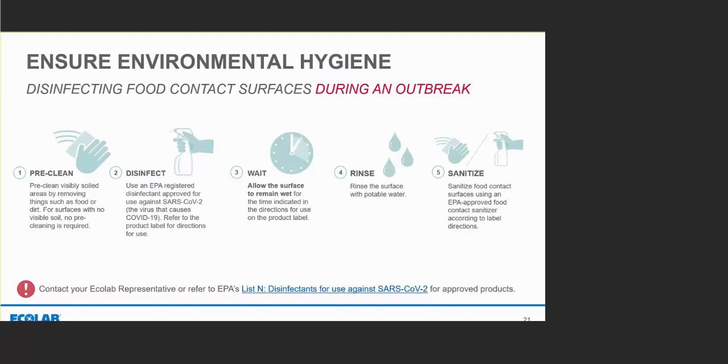This is a really important distinction between these two processes we just showed, because many products are too strong at disinfectant levels to be considered appropriate for food contact. So in order to keep everyone safe and use the product according to the label, which is the law, this would be our recommendation for the best procedure. Your Ecolab representative, again, can help you identify which product you should use for disinfection and which product you should use for food contact sanitizing. So don't hesitate to reach out if you're unsure.